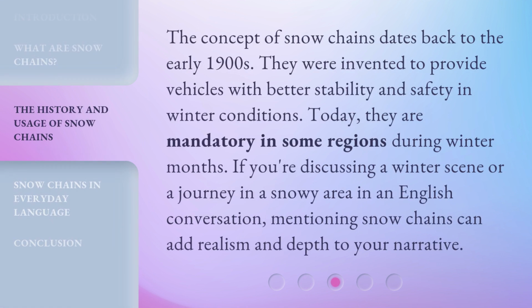The concept of snow chains dates back to the early 1900s. They were invented to provide vehicles with better stability and safety in winter conditions. Today, they are mandatory in some regions during winter months. If you're discussing a winter scene or a journey in a snowy area in an English conversation, mentioning snow chains can add realism and depth to your narrative.